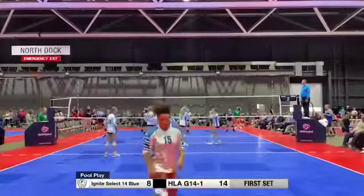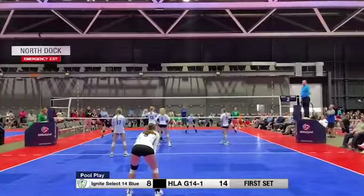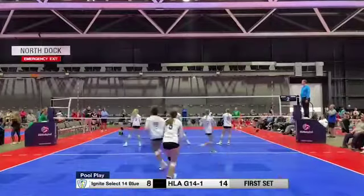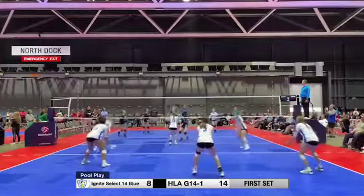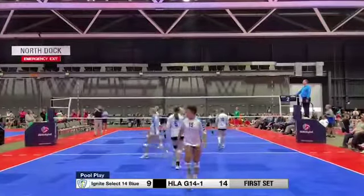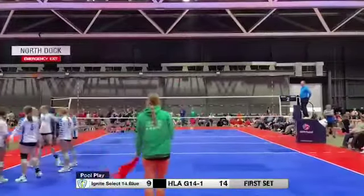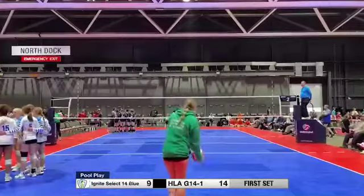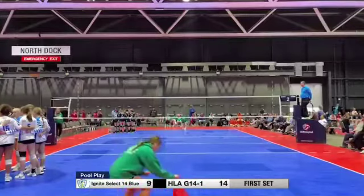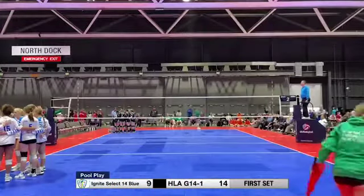Jordan back to serve again. Jordan with the hard low serve. HLA pops it up. They're going to set up their back row hitter. Hits it low into the net. So Ignite now within 5. Jordan back to serve again. And HLA, before she gets a chance, takes a timeout. So a few hitting errors by HLA forced them to take a timeout to try and close the lead, as Ignite has closed the lead down to 5.